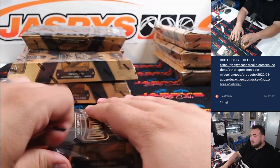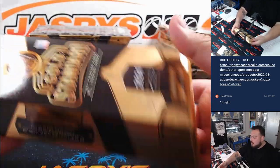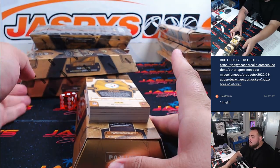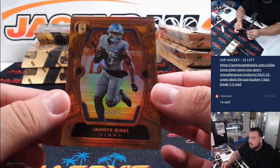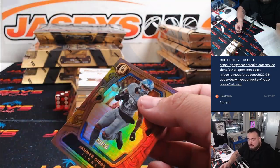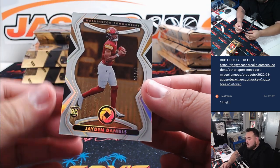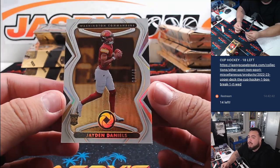And here we go, guys. Good luck. It's always nice stuff here, guys, is Gold Standard. One of the first bigger releases of the new draft class. We got the two base cards first: Jahmyr Gibbs to 40, and then a TJ Watt to 99. We got, look at that, Jayden Daniels. How about that Opulence? That looks really nice. That's 8 out of 40. That is awesome.